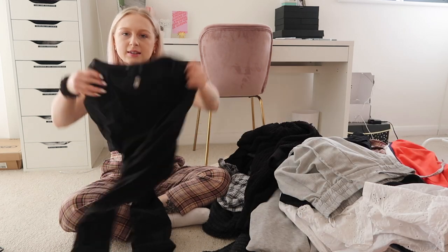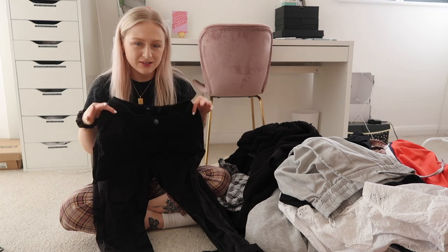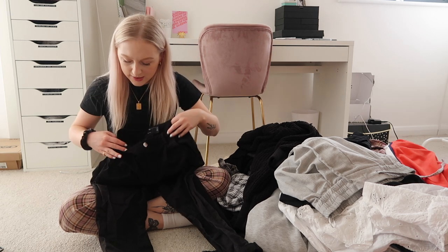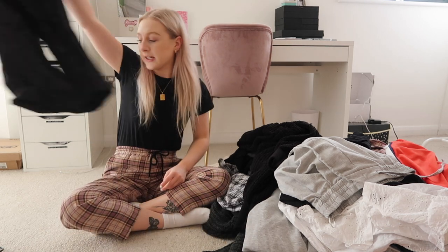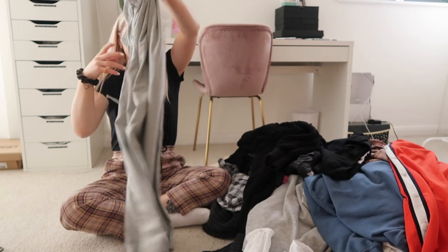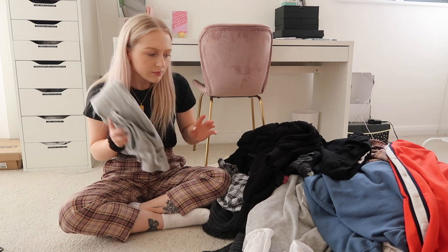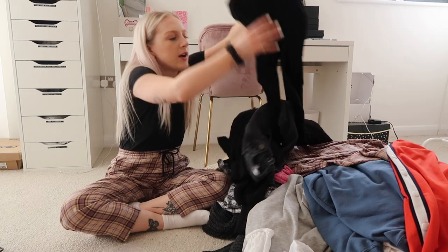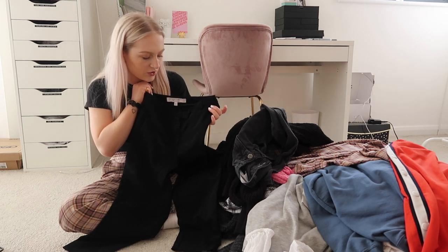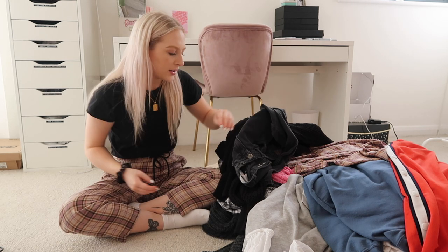Next we have these trousers that I actually bought not that long ago for work, but they didn't really fit me very well. They're from ASOS. I literally wore them once and then decided that I didn't like them and that they were too big, so I'm gonna get rid of those because I'm just not wearing them. I love these trousers. These are from ASOS, high-waisted baggy trousers. I've then got my smart pair of trousers, which I love. These are super old. They're just from Miss Selfridge and they're just black smart trousers. So I'm gonna keep those.